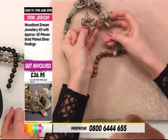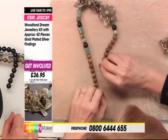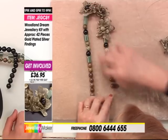That looks fabulous. Exactly the same. But you don't want to make it too perfect. You want to make it look like Mother Nature, isn't it? You've got to make it look real. Yeah, so there we go.